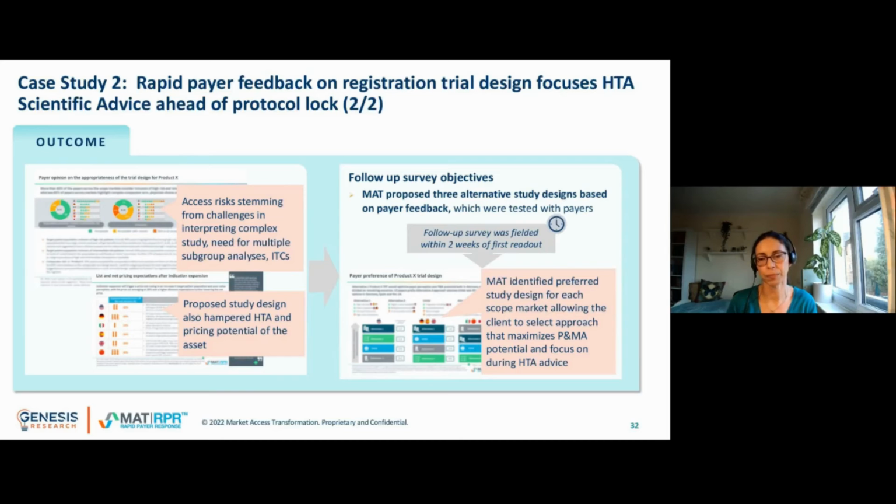scientific advice. So the 3 points I want to highlight from this case study is that, firstly, in this situation, rapid and agile payer feedback was utilized to allow the client to revise their pivotal trial design to prevent any access hurdles further down the line. Secondly, MIT's fast turnaround timelines allowed the client not just to pivot, but to retest their revised evidence generation strategy. And lastly, it also enabled the client to maximize their engagement during HTA scientific advice. We know that this time is very precious, so this enabled more effective engagement on that occasion.